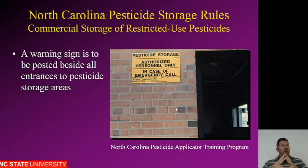For your storage, you must have this sign out here: a warning sign posted beside all entrances to a pesticide storage area. You've got to have it, guys. We had one on our shop, but I think either wind blew it off or it just got so old and rusted off. I'm sure my dad has some more in his office. We need to put it on there, because we're supposed to have this on every entrance into a pesticide storage area.